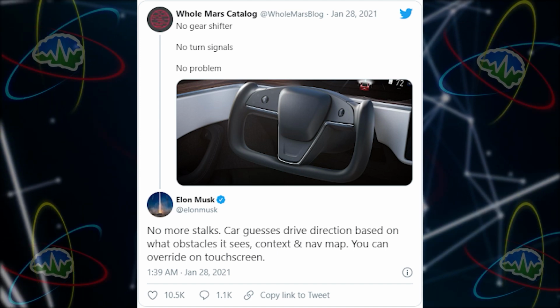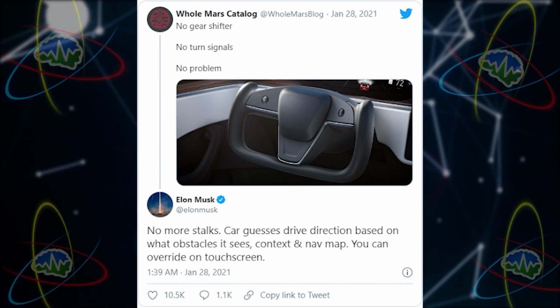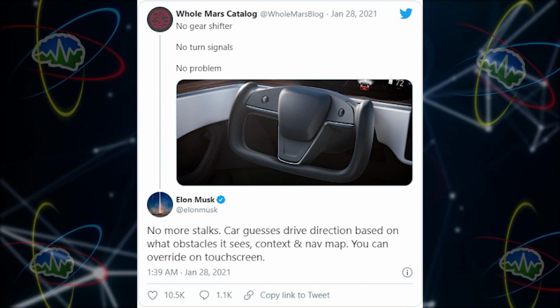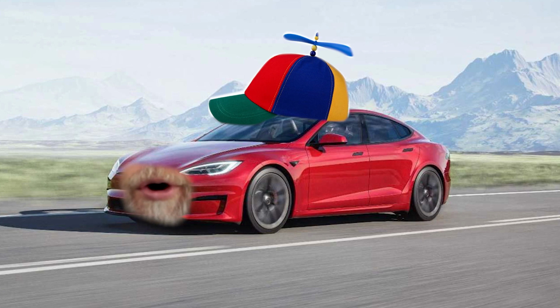Car guesses drive direction based on what obstacles it sees, context and nav map. You can override on touchscreen. Hang on. Wait, what? The car guesses? I think you'd like to go forward. What are you talking about? Maybe forwards, maybe backwards. I mean, it's good that you only have two options, really.